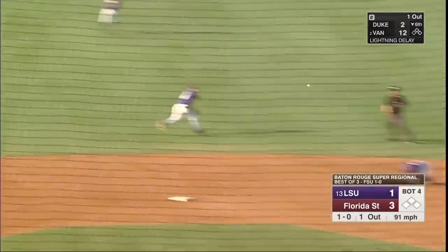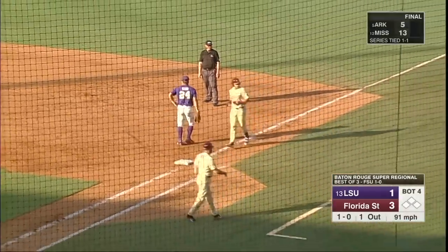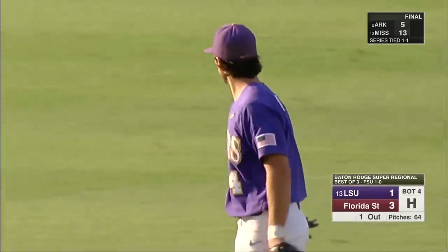Nelson puts it up the middle. What a snag by Smith! Well, the throw was just a little bit wide. Would have been a highlight play, but great range by the Yankees draft pick.